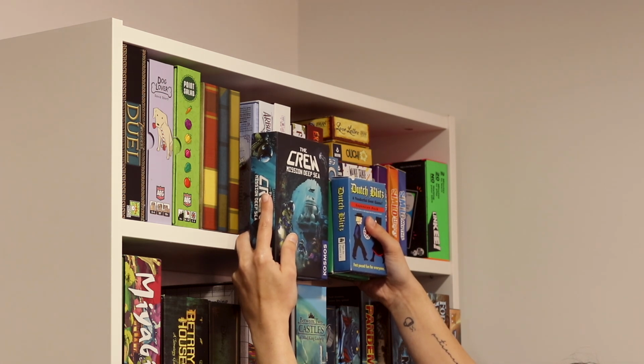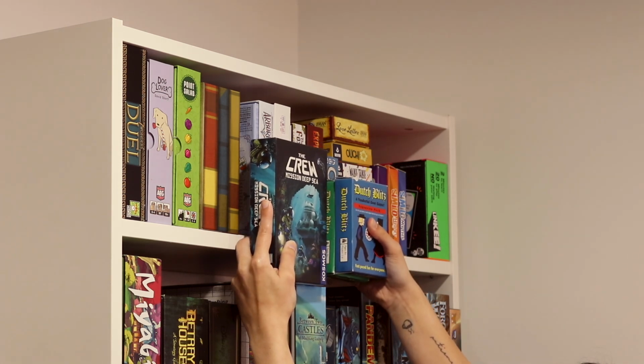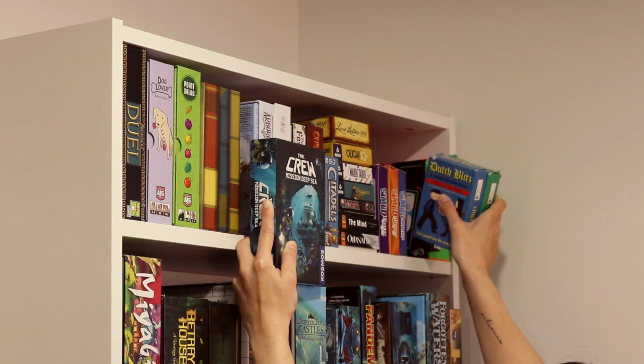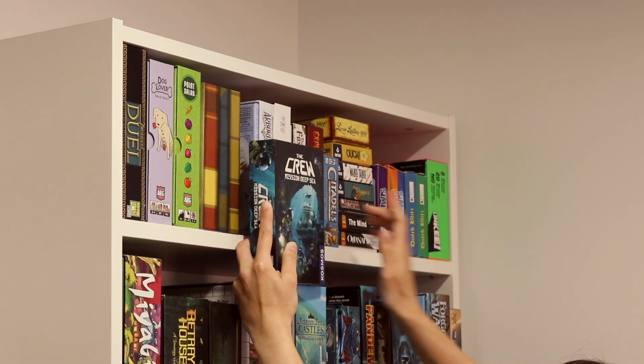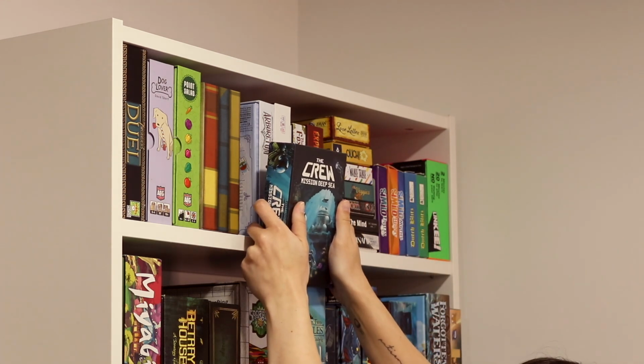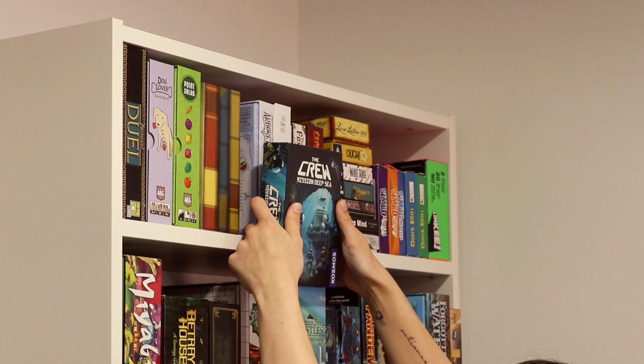This is a hard one. Oh no. Why can't I have two from a shelf? Okay, I'm gonna put Dutch Blitz back. I know. Very sad. The Crew is very fun.